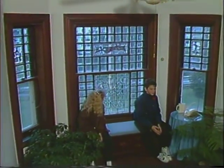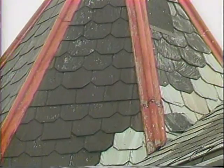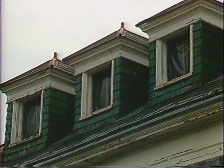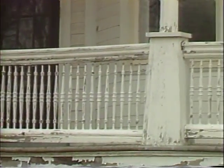It's got a large open staircase, which is mainly cherry. On the outside of the house, it's got a slate roof. It's also got 3 dormers with numerous windows jutting out of the attic. And it's got a nice railing with spindles all the way around.